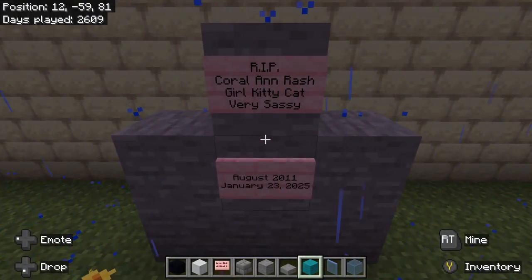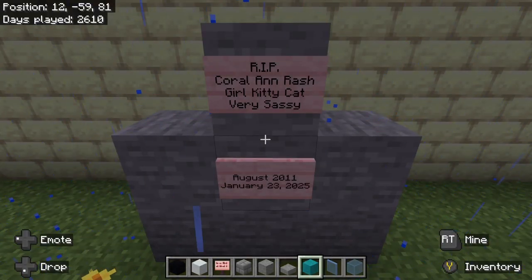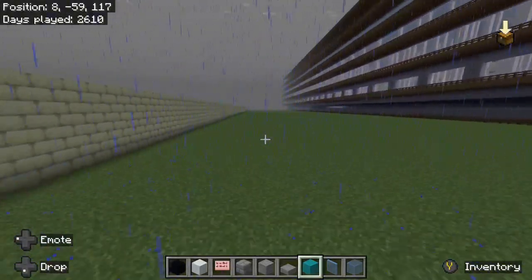My cat passed away this year. She was born in August of 2011 because we got her in October, so they said she was about 2 months old. I think they're nuts, but anyway, she was awfully little for being 2 months old. But she passed away on January 23rd, 2025. And so I got a little grave there for her.